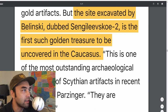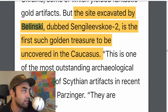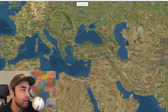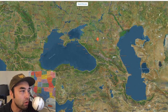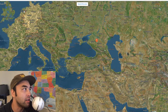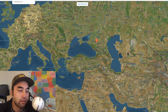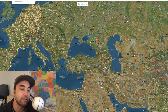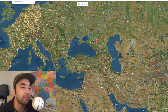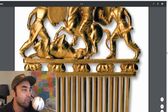So, again, this Belinski, who is the head of this excavation, is the first to find such golden treasure in the Caucasus. So this area must have been either the capital or a very significant place among the greater area of the Scythians, just because of the gold that happens to be there. The potholes in the ground seemed indicative of holding pillars, which held up roofs, and then battlements and all of these things. Some sort of royalty must have been based there, is what they're thinking.